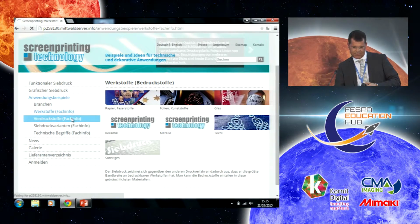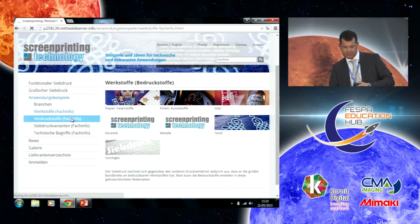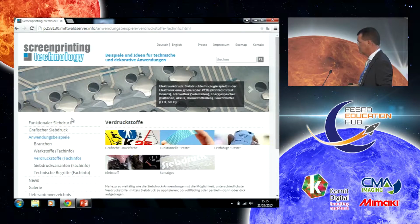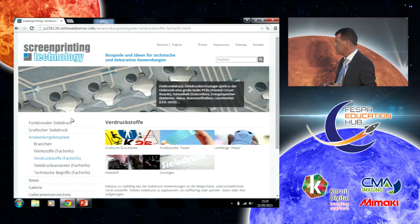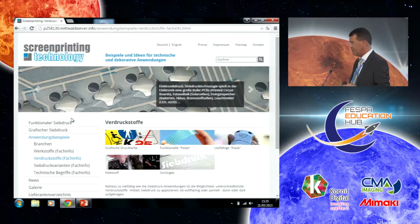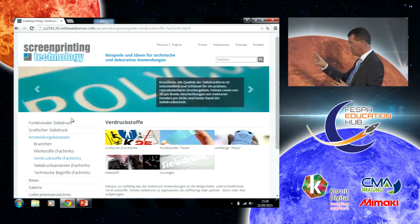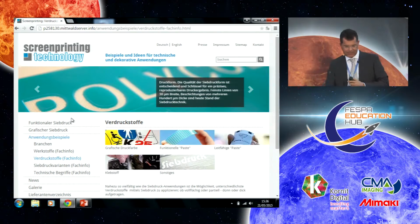So then we go to the part we call Verdruckstoff. So what do we print? What material do we print? It's graphical screen printing inks, functional pastes, conductive inks, adhesives, and again, different other colors we print. So also here, if you have special solutions, you can publish that here, showing what is possible in screen printing.